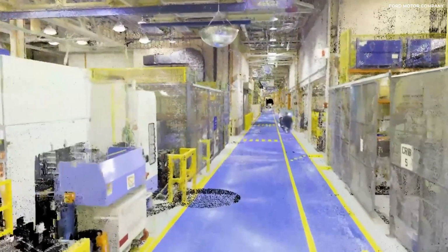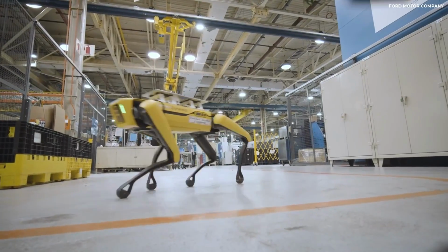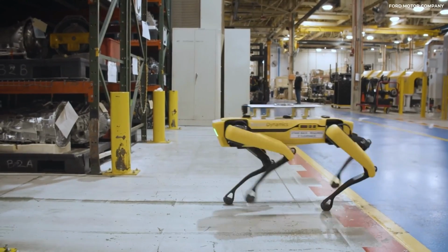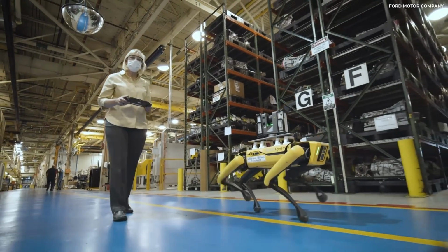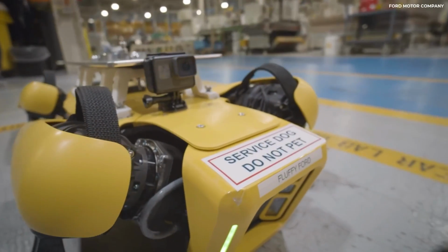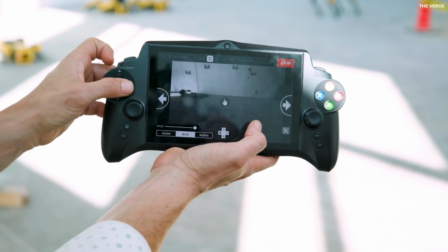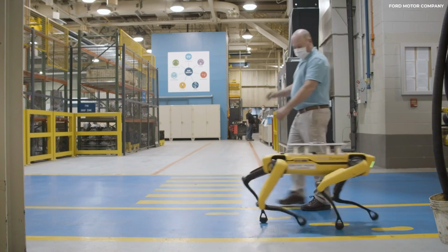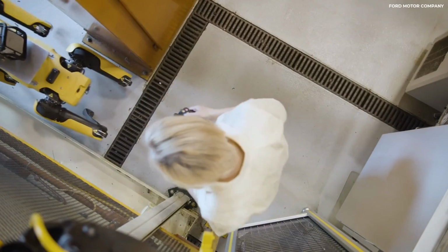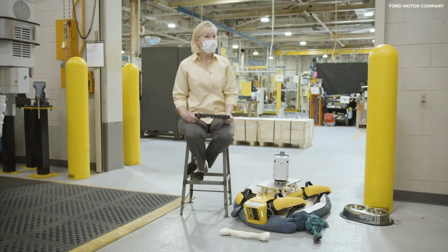They may also map areas of the plant that aren't necessarily reachable by people, because of their small size and nimble movement capabilities. Ford says that the robot dogs venture into areas with fumes and can fit under things like conveyor belts and such to test air and deem it safe for human habitation. And if you think that is impressive, just wait, because this is just the beginning. Ford is currently conducting a pilot program, and if it works out the way they seem to think it will, you can bet that the manufacturer will expand the program to cover other efforts at more of its production facilities.